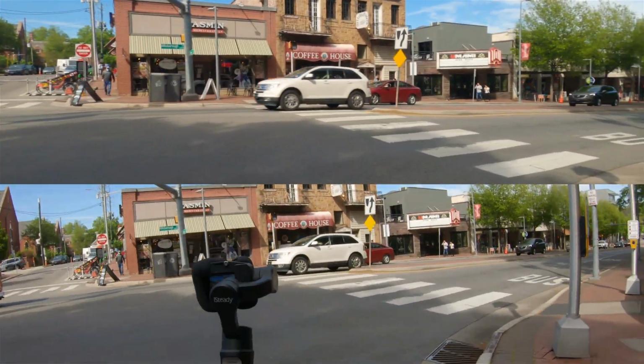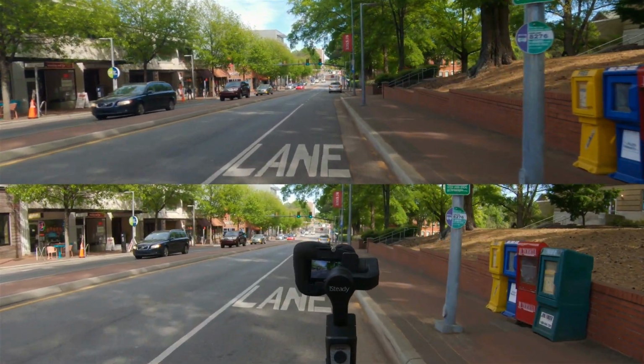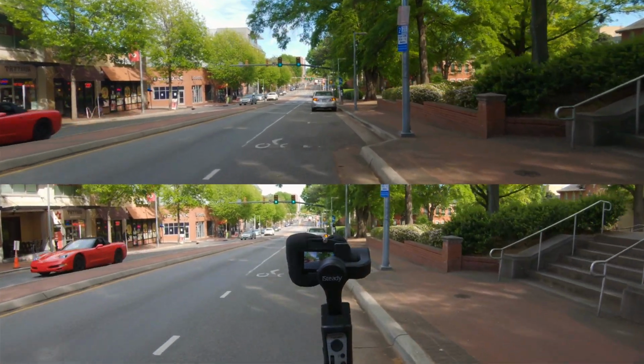Let's take the bike lane down Hillsboro Street, real slow and methodical like.